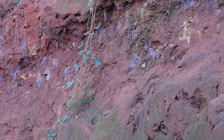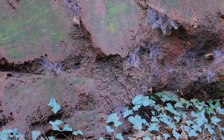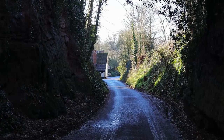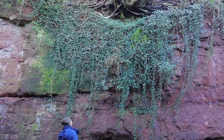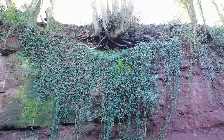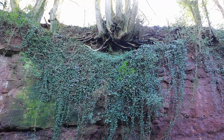One thing we just both noticed here is the spider webs. And Louise is just looking up at the tree roots there, which is just way above the road surface, which is down there. And that's at the top of one side of the road here, at Nynehead Hollow.